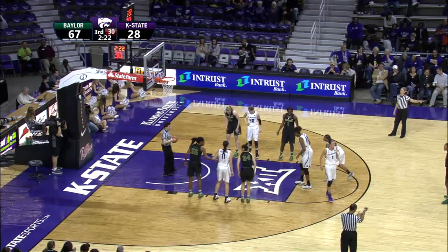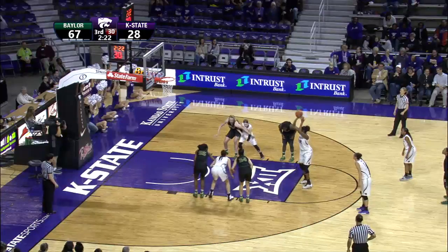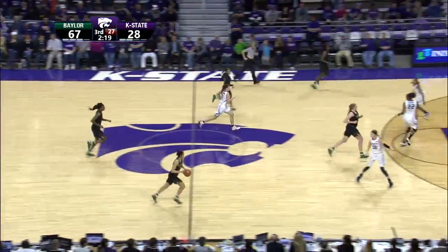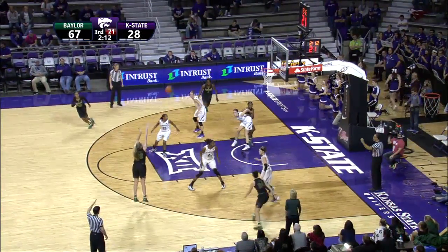Lewis with 5 points today. 2 of 12 from the field for Lewis. She does have 8 boards. Second free throw will miss for Lewis. Mulkey letting the rest have it, even in a 40-point game.